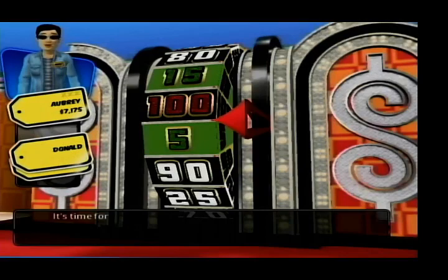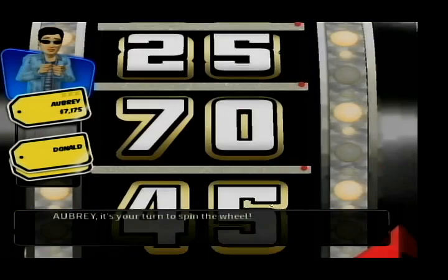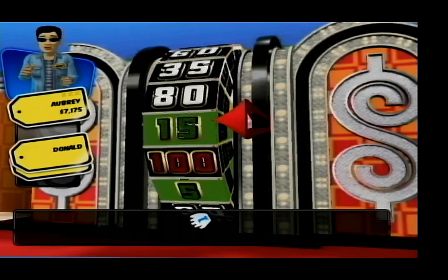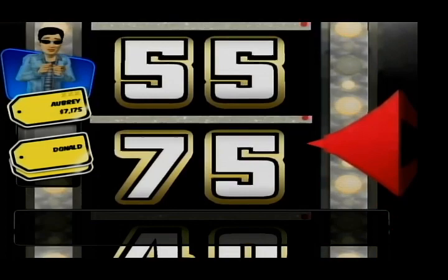It's time for the showcase showdown. It's your turn to spin the wheel. Perhaps I spoke too soon. 15. Yeah. Would you like to spin again? Well, 75 for a total of 90. All right. 90. I'll take it.